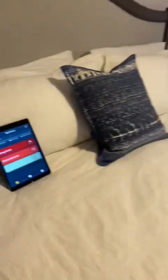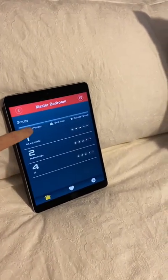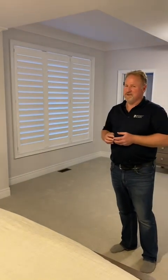Now, one of the great features of this product is it's controllable through an app. So if you have an iPad or an iPhone, we can actually put an app on that device, and we actually have it right here. So if we wanted to move these louvers to that fully private position, we just choose the room we're in, we tell it we want best privacy, and they're going to close right to where we want them.